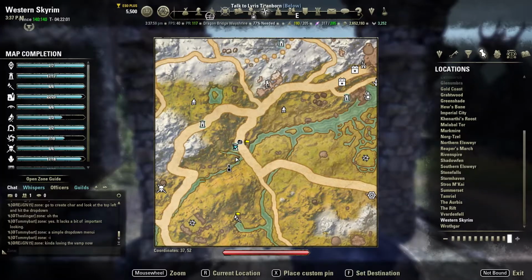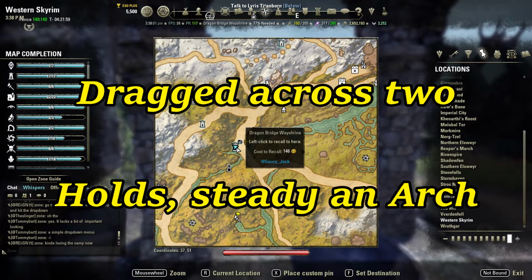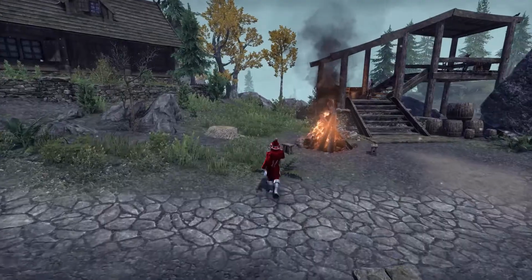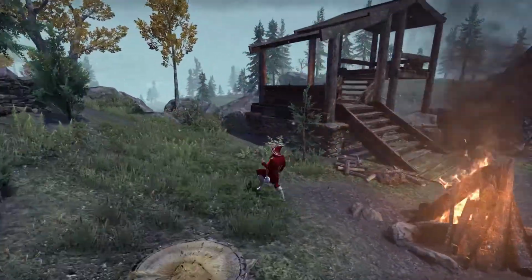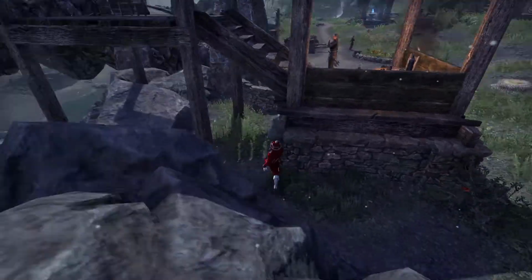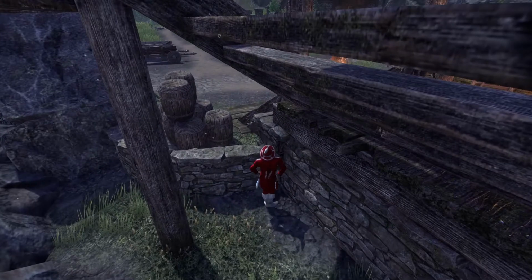The last clue for the Hafengar region says, dragged across 2 holds, steady an arch. So you're going to take the way shrine over to the Dragon Bridge, which is exactly an arch dragged across 2 holds. Once you get there, you'll go straight ahead, wrap around the watchtower, and you'll find the Longfire instrument underneath.